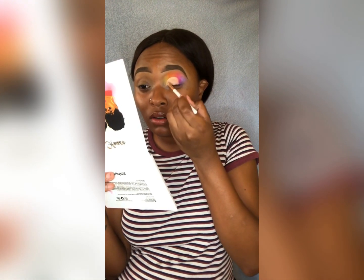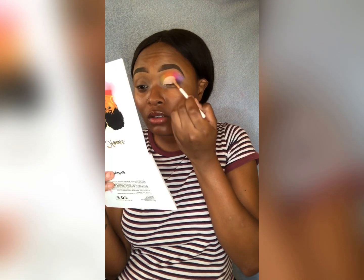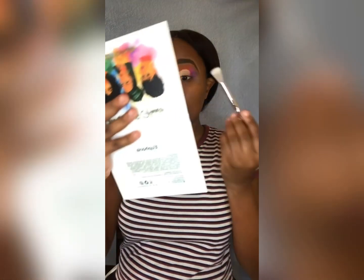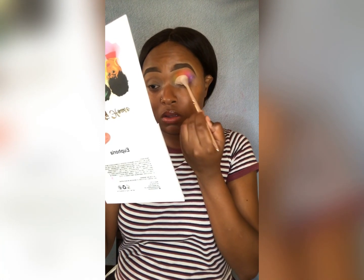The reason why I'm just playing around with the brush now is to avoid having excess product on one side of the crease and less on the other side. I'm gonna go in with this brush to actually remove more excess product.